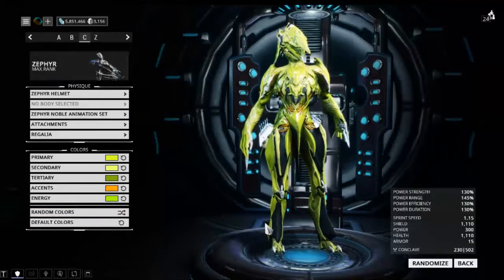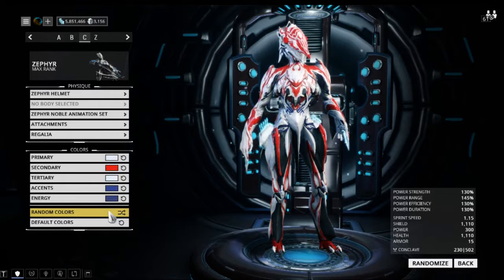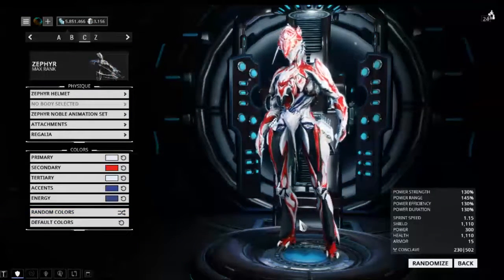So as one looks at these different color schemes, one does see a great improvement in the appearance of Zephyr. And many of these can actually look quite pleasing.